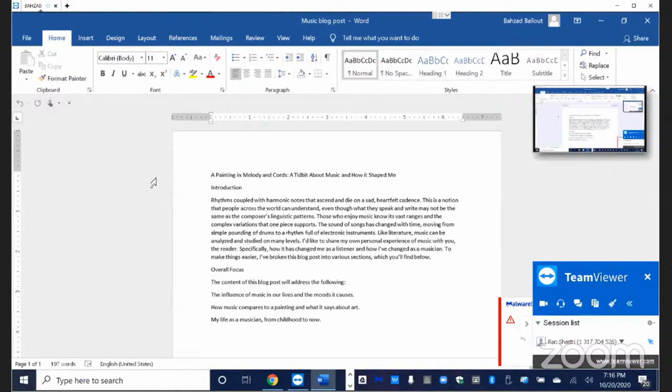If you can read it to the folks. Definitely. So the title is A Painting in Melody and Chords, a tidbit about music and how it shaped me. All right, awesome. And I love the fact that Ren read the punctuation because that gives me an indication that the punctuation is there. Now, I can read that with my screen reader, but that tidbit of information affirms the fact that I've already written it in. Okay, so what I'd like you to do, Ren, is center that title for me, please.